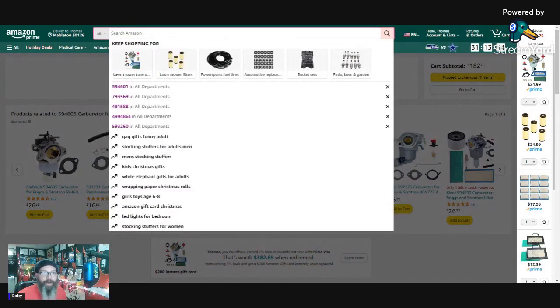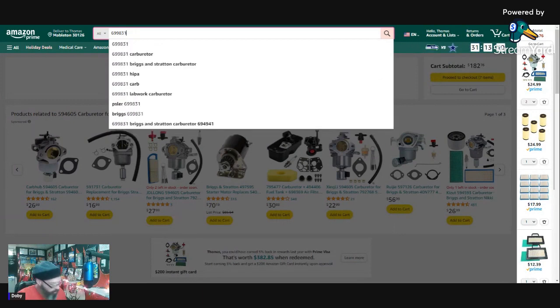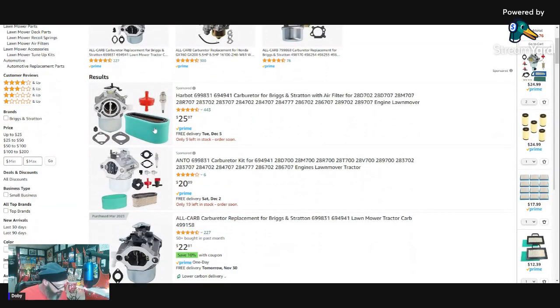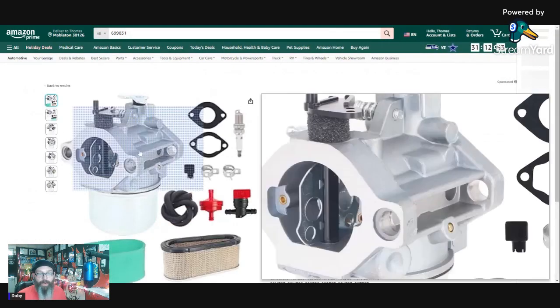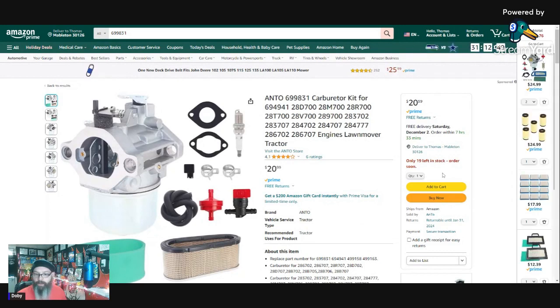And the next carburetor I want to keep in stock is a 699-831 carburetor. See, this one comes with air filters and all kinds of good stuff. Fuel line shut off. Yeah, I'm going to get a couple of these too. I love to reach over and grab, slap and go for folks, you know. Get a couple of them, add that to the cart.